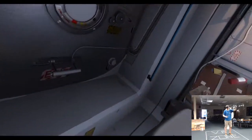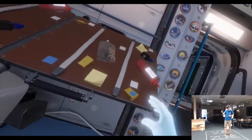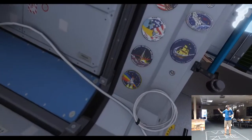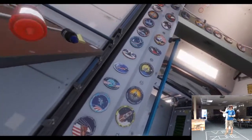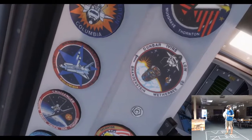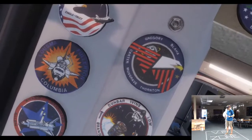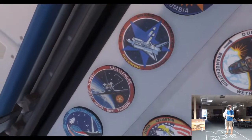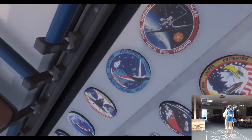In the real world. Look at all the patches. And this isn't even all of them, especially with the SpaceX missions going up now. There's a ton of them. Pretty decent resolution too. You can actually read quite a few of them. I wonder if we can find some of the local astronauts.